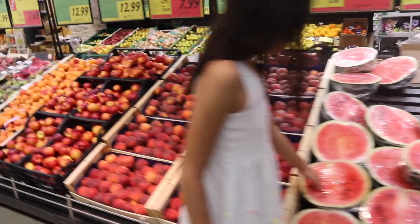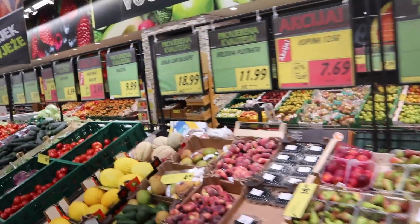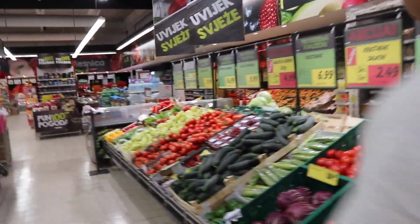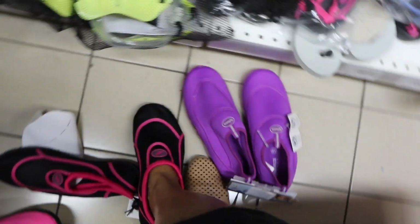Watermelon, yeah, look. We should get this watermelon that has those plastic on it. I know, but it's hard to eat, babe, remember? It's hard to finish. We're trying on these water shoes because the beaches are rocky here. And I had a hard time swimming yesterday.